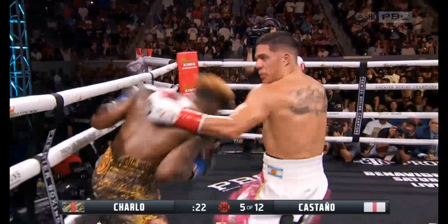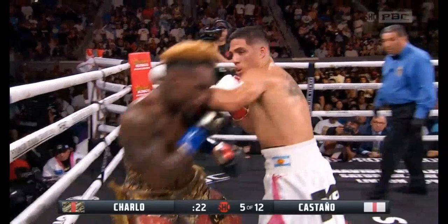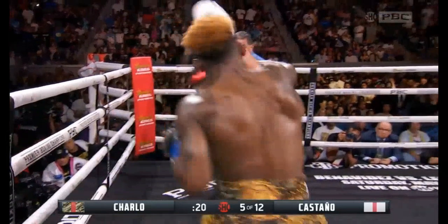So why is this punch in Narnia? He would never throw a punch to this spot, right? Well, obviously his tools are not lining up with the head movement. A little bit of head movement from Charlo gets to this side. Now there's no punches coming. Castaño has to get replanted. Miss. Miss. And then Charlo's off the line. Boom. Into another shot.